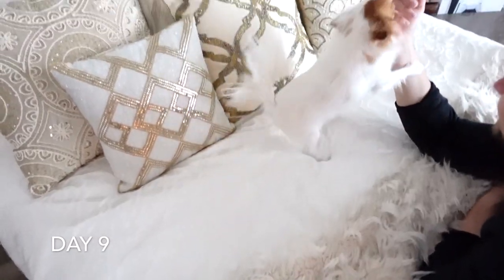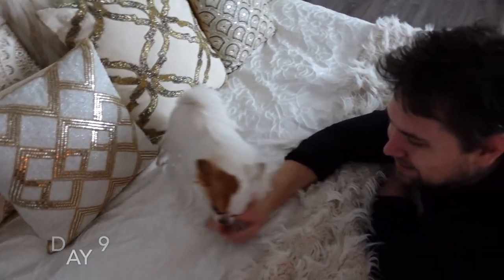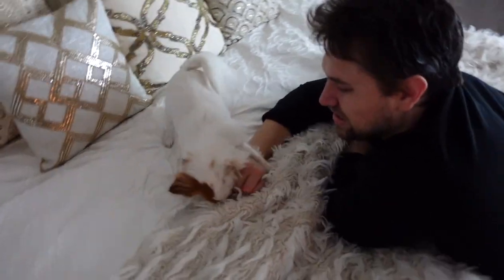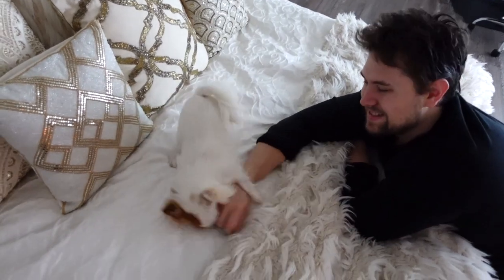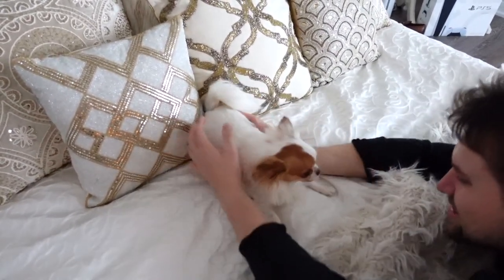You guys are play fighting or what? She nibbles on my hand. In the meantime, I move it around and she's just jumping around. She loves it. Right? Give me a lick. Give me a lick. Good girl.